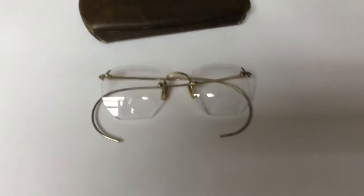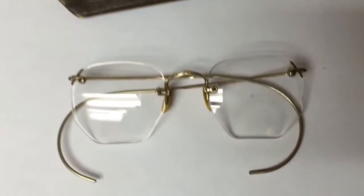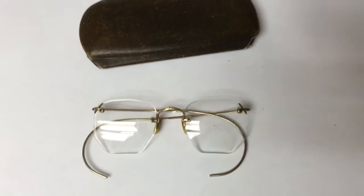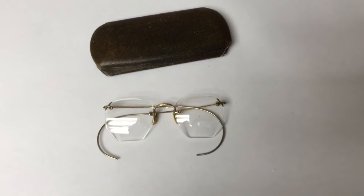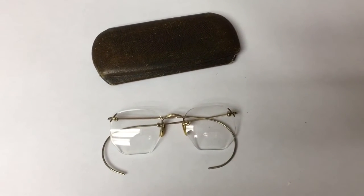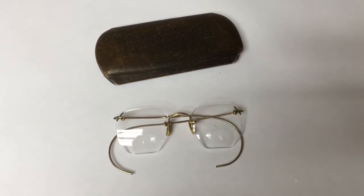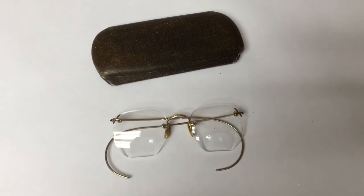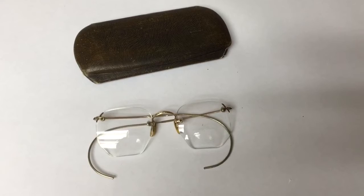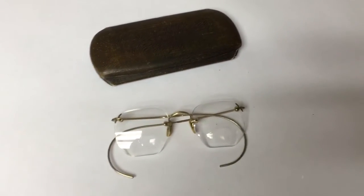Vintage eyeglasses or spectacles. These have the cable temples. They're actually rimless, and they're gold filled. I buy these and pretty much know I'm going to have to wait for a while before they sell, usually. These I bought last fall at a flea market. I bought 4 pair for $40. And actually it was 5 pairs for $40. And this is the second or third pair of that lot to sell. And I priced them at $100. And this I got a best offer of $65.